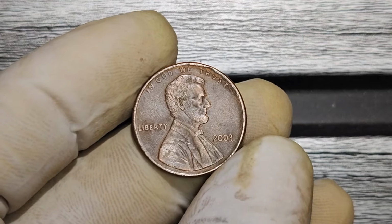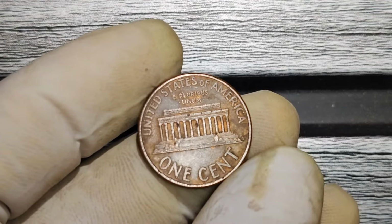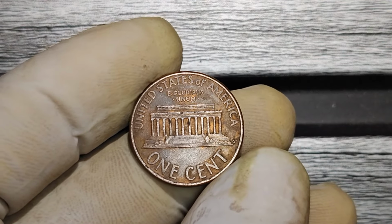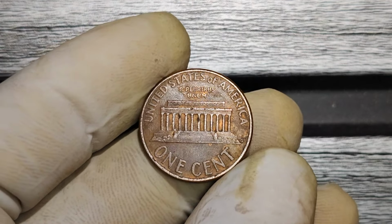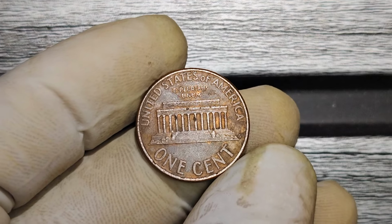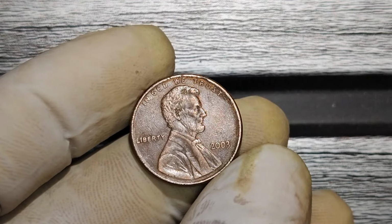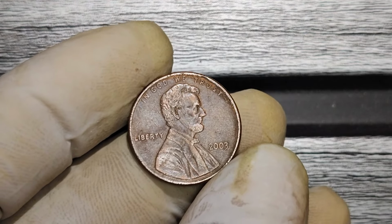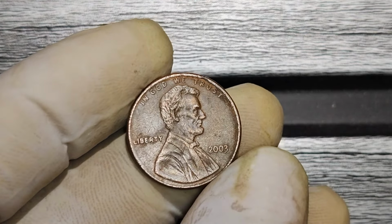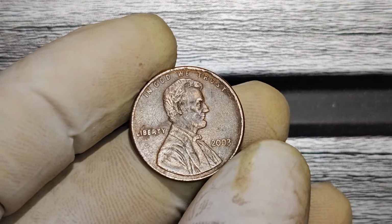Okay, let's talk about this little copper beauty. The 2003 Lincoln penny was minted in Philadelphia, which usually means it shouldn't have a mint mark. But what makes certain versions of this penny so valuable? Some of these pennies have rare errors and variations that make collectors go absolutely nuts. We're talking misprints, double dies, off-center strikes, and even rare planchet errors. If you've got one of these ultra-rare error coins in top condition, you might just be sitting on a small fortune.